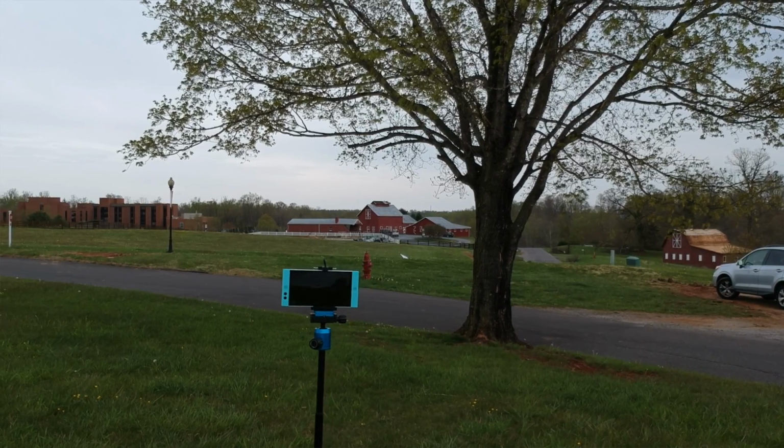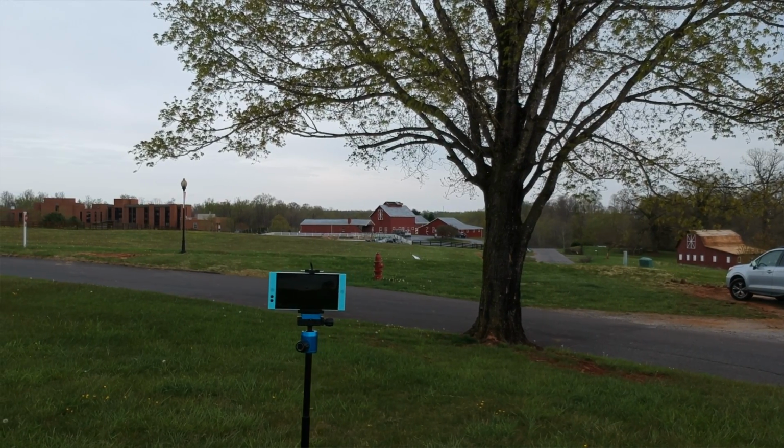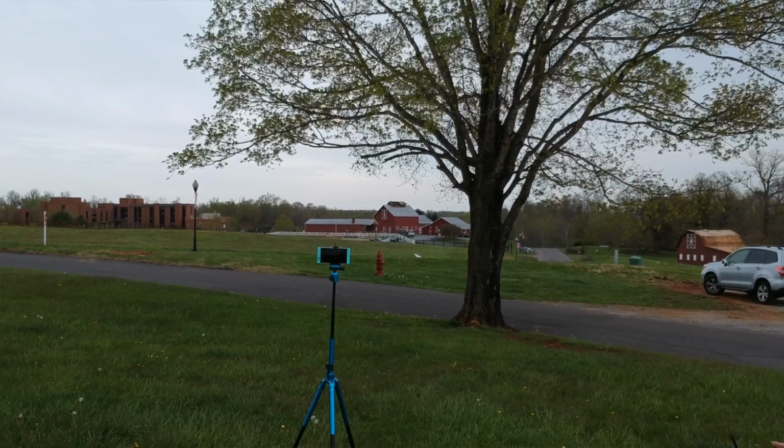I placed it on a tripod, and a little more stable tripod because I was out in the grass, and had it recording me, whereas the phone was being used to control the Spark. So how'd that go? Actually, it went pretty well.